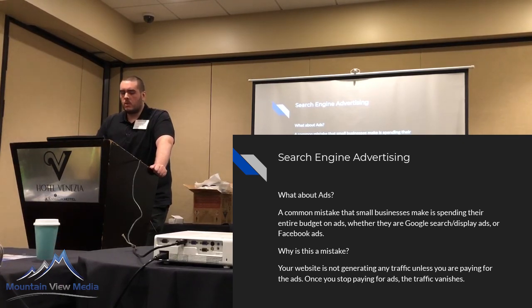The way that I like to compare the two is, when I was little, my grandpa used to have an orange tree in his backyard. In the summer, we'd go out to the backyard, get some oranges and eat them. So the orange tree is like your website. When you build a website, you plant this tree. But if you don't do anything with it, it just sits there. It's never going to produce any oranges, right?